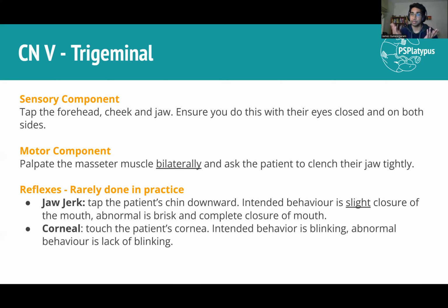The motor component: what does the trigeminal innervate? The muscles of mastication. So you palpate the muscles and get them to clench their jaw tightly. If you feel some muscle bulk there, then that helps you assess function and, very importantly, symmetricity. It's hard to just decide you have good masseters or bad masseters, but you can say you have a bigger masseter on the left side. What does that mean? Or you have a weaker masseter on the right side. What does that mean?